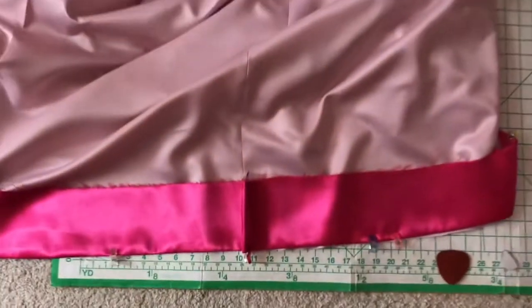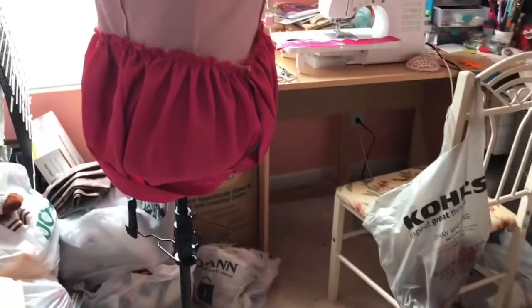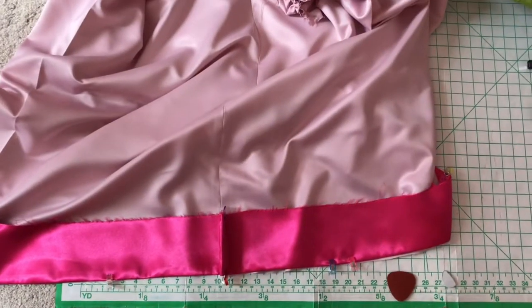So that's going to be on today's agenda, and then hopefully I can get it onto the bodice portion of the dress. So that's today's agenda.